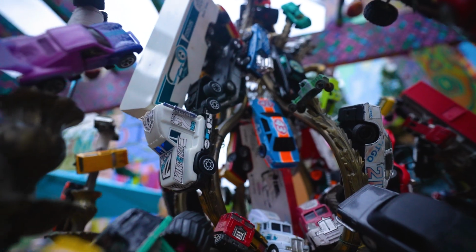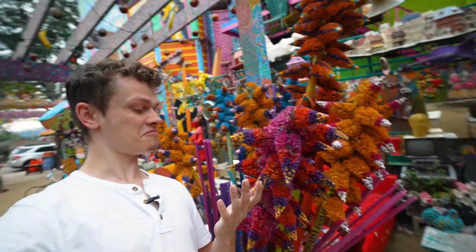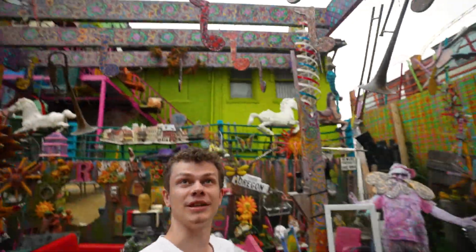It's just so much unique art that you just wouldn't find anywhere else. Like these art trees that I have no idea what they're supposed to be, but they're just freaking cool. And then you have music notes and instruments just hanging.